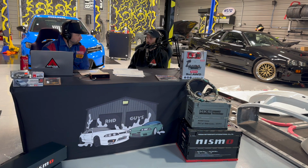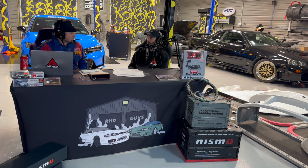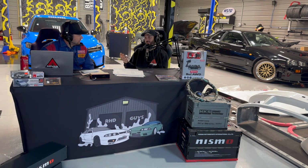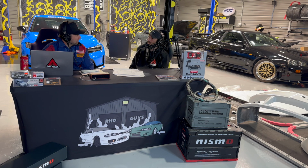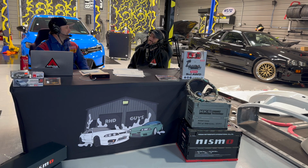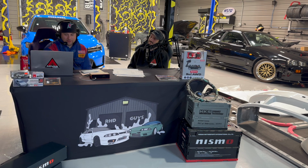You can't be too upset about it because at the end of the day, most of that stuff can be PDR'd or buffed out. It does suck, more money, but at the end of the day, it's still a sick car. It's still 11:30 at night and it's an R34 in the garage. It's not always going to be perfect.